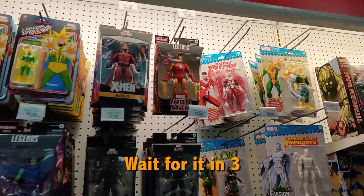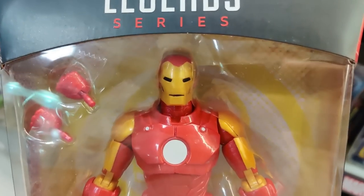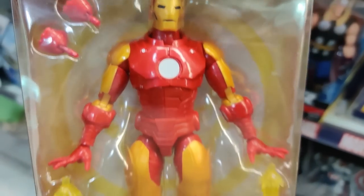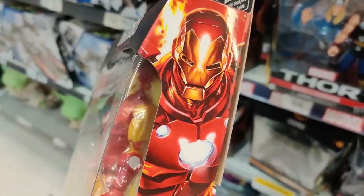We got Magneto over there. The new Iron Man. That's always cool to see. Very rarely see him. Very cool. Do you like the way he looks? It's like a cross between the traditional Iron Man, like the 80s and 90s Iron Man, and a little bit of the new stuff for today.